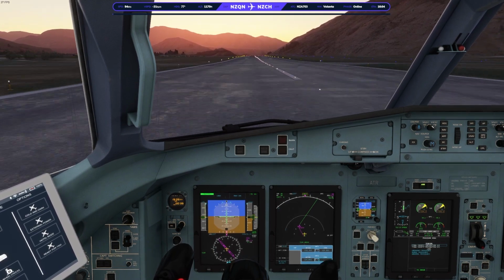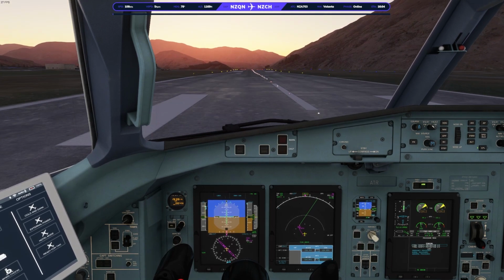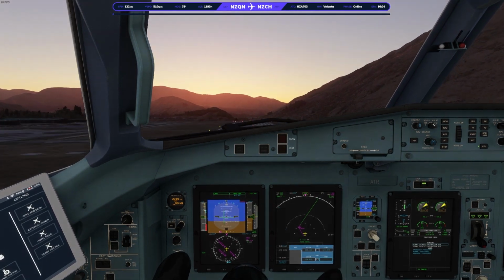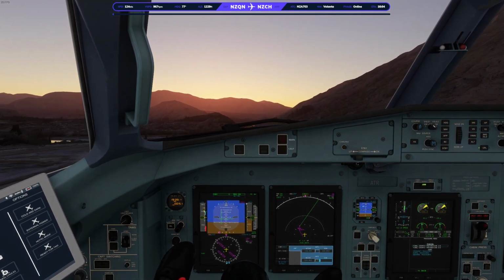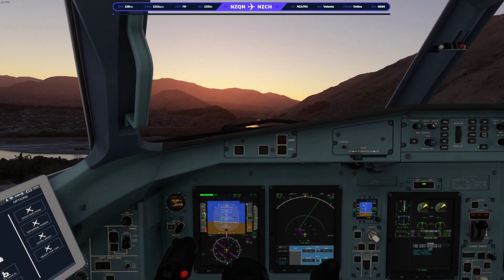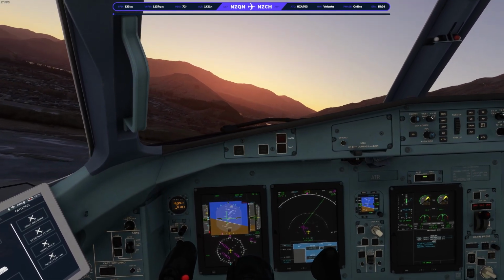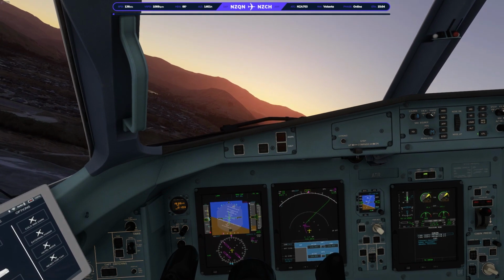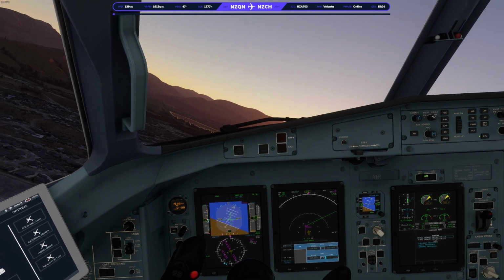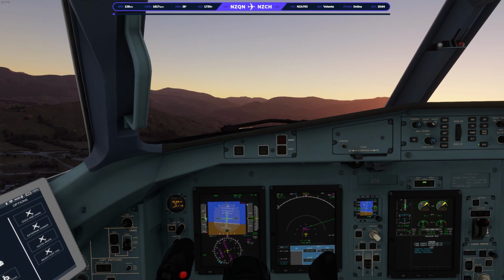Let's go to max here. I was talking all this game about how this thing could take off in time, and now we're running out of space, but there we go. Look at that. Alright, let's turn out here. This thing is very, very easy to control, but that also means it's very, very easy to lose control of.